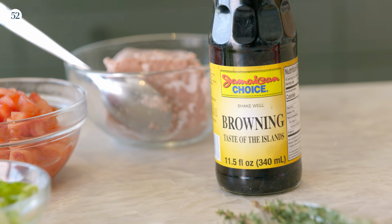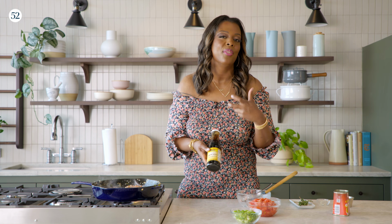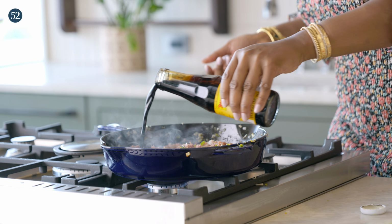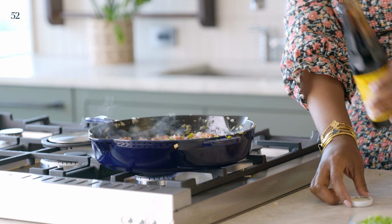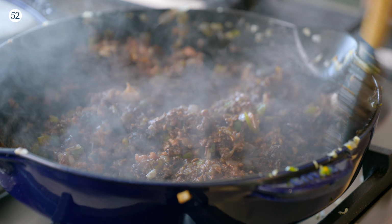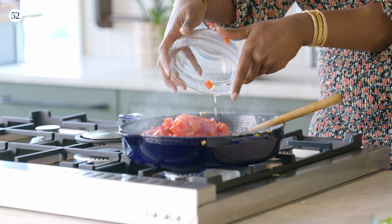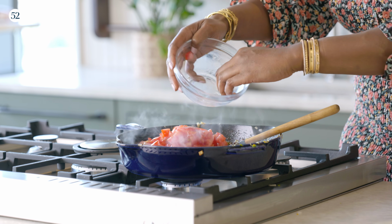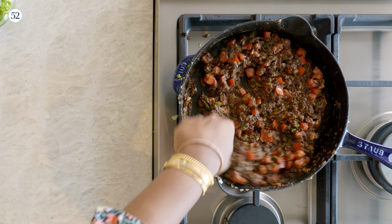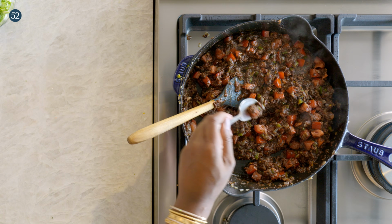Here we have some browning seasoning. And essentially what brown seasoning is, is burnt sugar. It's not burnt in the sense of it tastes burnt, but it's water and sugar, and it's caramelized down. This is gonna add another level of flavor to our bully beef, as well as some color. So we added our browning, and now we're gonna add some tomatoes. So right here, I'm gonna go in for a little taste. Make sure we're on point with our seasonings.